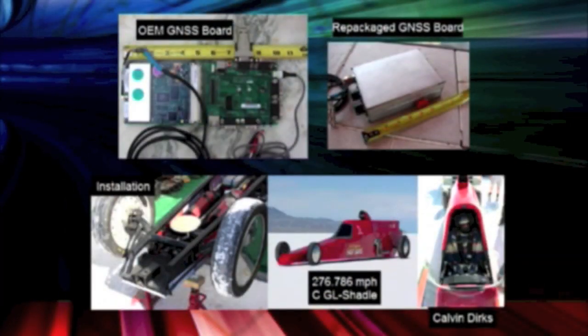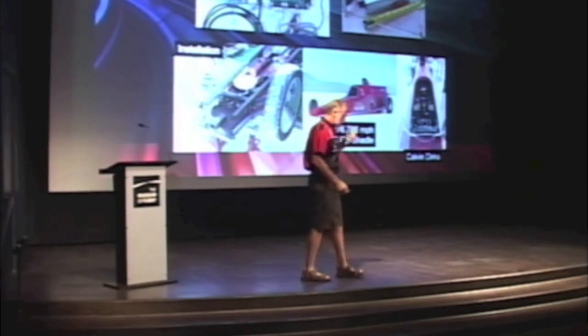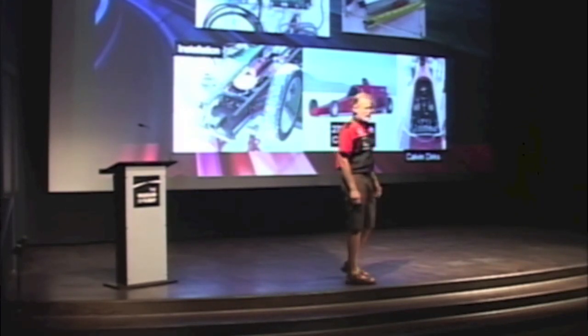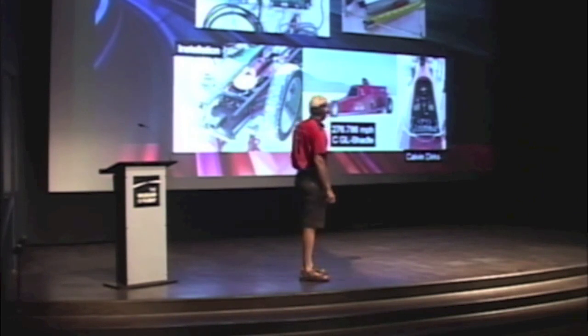Here's the antenna. Here's the board that I got from the company as an original equipment manufacturer sample. They gave me the board and I had to figure out how to use it. I ended up having to break it in half and put it in this aluminum case. I learned all about wire wrap. I don't think anyone here knows what wire wrap is. He does. Good, thank you very much. There were 100 different connections I had to make with a wire wrap gun.